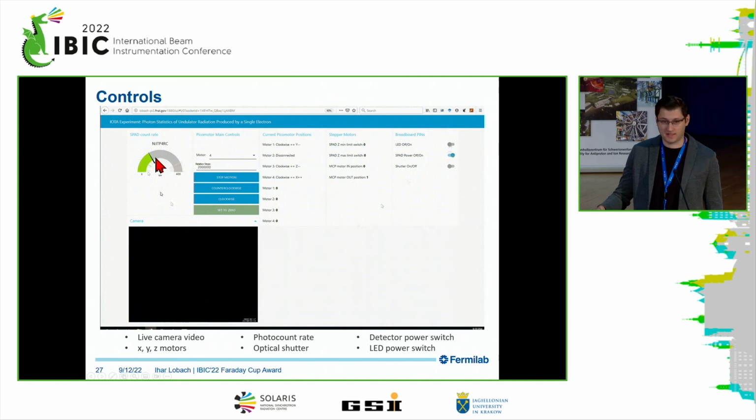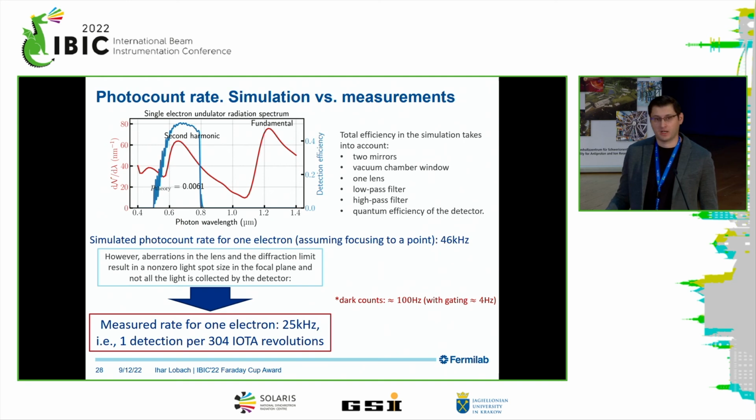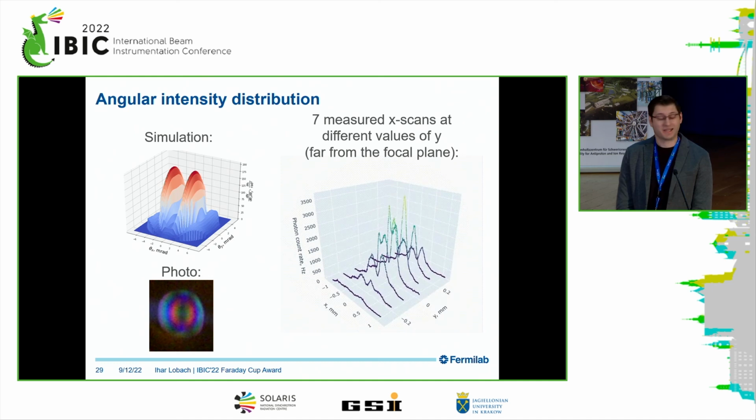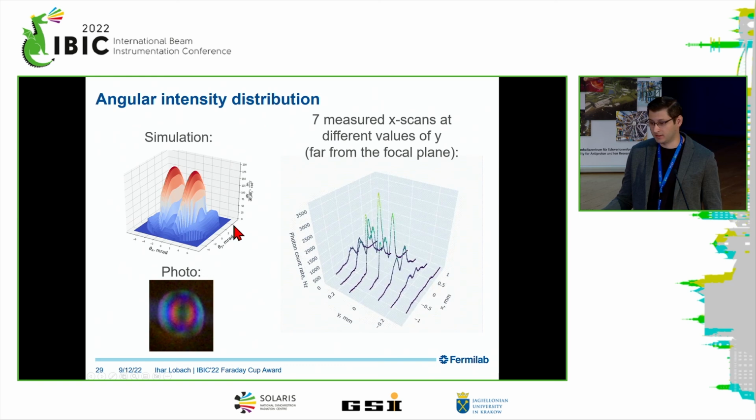In the optimal location of the detector, with a single electron in the ring, the measured photo count rate was about 25 kilohertz, or one detection per about 300 IOTA revolutions on average. The dark count rate was much lower, only 4 hertz. Since in this experiment we are working with the second harmonic of undulator radiation, the angular intensity distribution is represented by two peaks, and you can see that this photo and our measurement with the SPAD detector look very similar to the simulation.